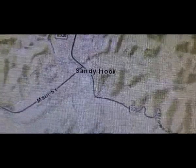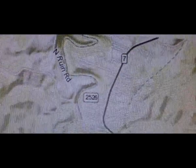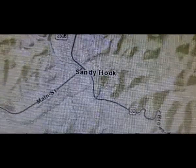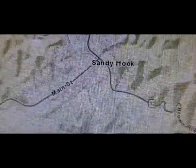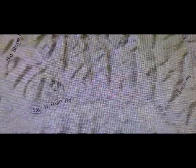Let's see. Well, that's weird. Look what's kind of nearby. That's weird. And it's by Ruin Road. Let's back up a little bit. So we've got this, and it takes you to Ruined Road. And then here's Big Stone Road, like perpent, right? The big stone that goes to the wall.